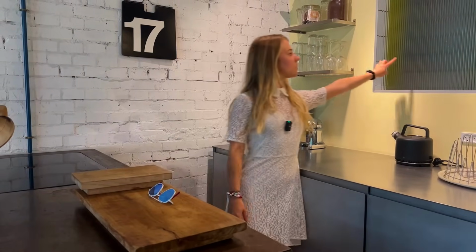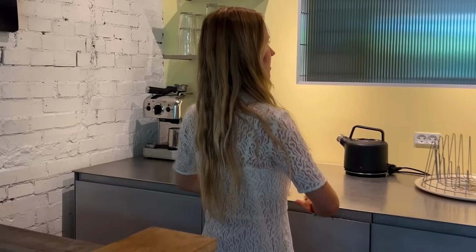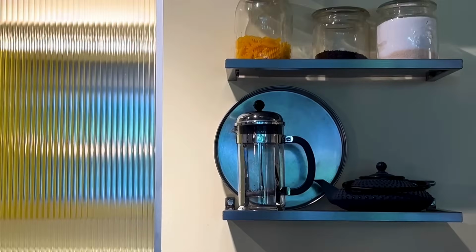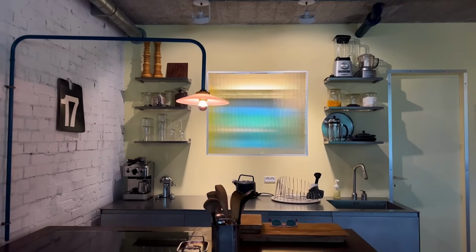And this is the window. Behind this window, the bathroom is hiding. And the window really frames this place and acts kind of as an artwork. It is framed again by metal steel shelves from both sides. And because they are mounted to the wall, they really give this place a really airy and nice look.